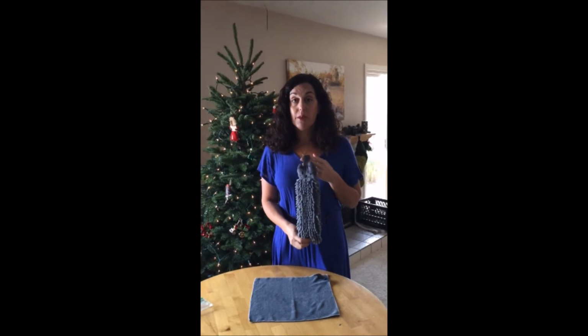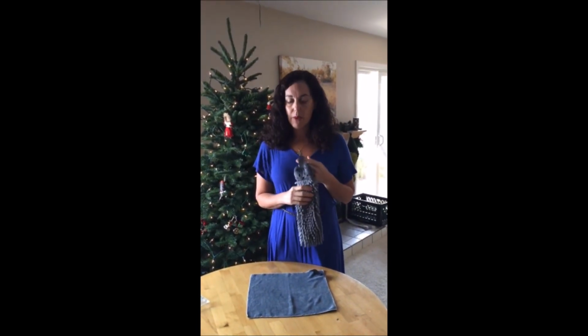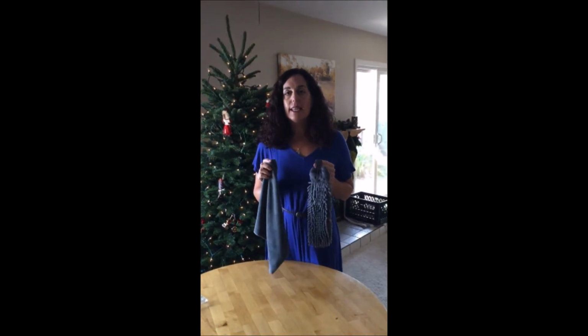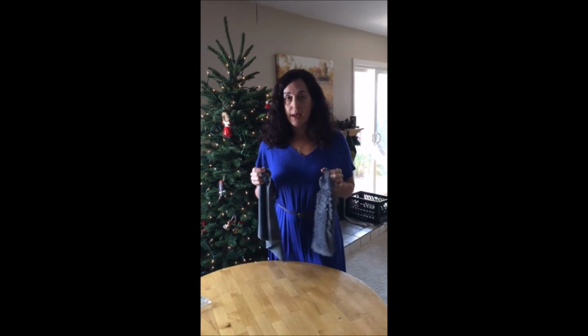So just think of all the paper towels we could save in the classroom, and even using those baby wipes and stuff. So these two products I think would be super useful in the classroom, and they would also cut down on all the chemicals.